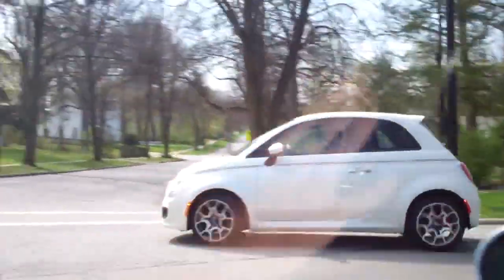Is that another Fiat 500 Gucci edition? Why are those things everywhere?